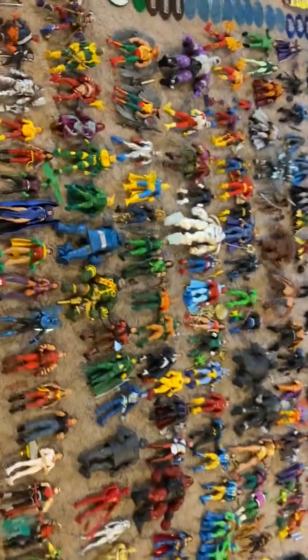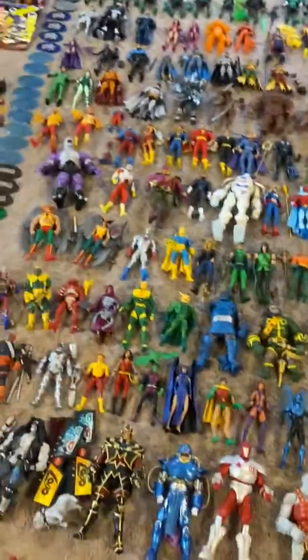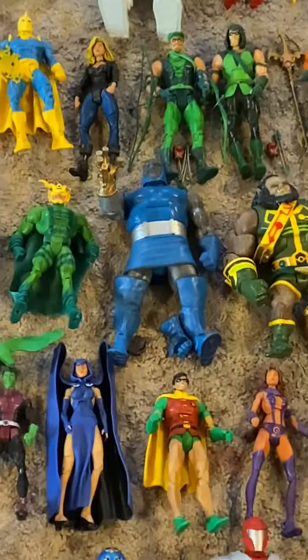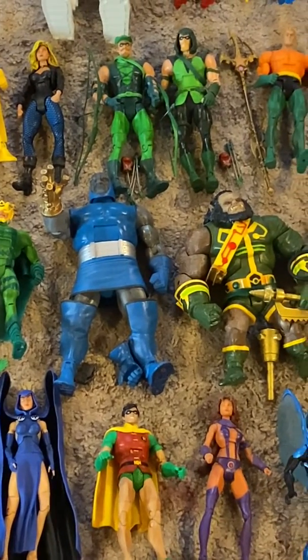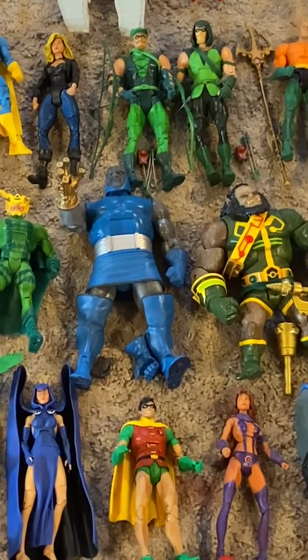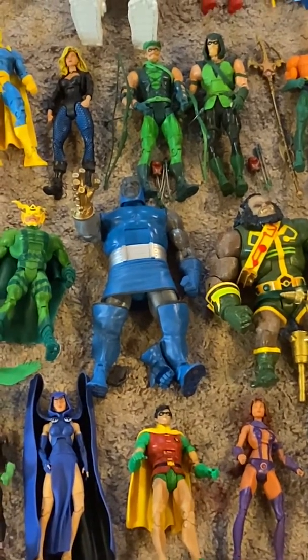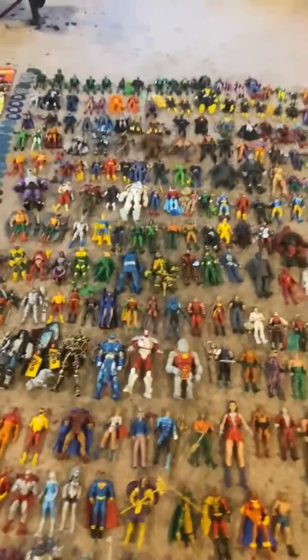Oh, there is one more. Darkseid. Let me zoom in. This is Build-A-Figure Darkseid. He is super glued at the waist. That broke off a little while back. Everything else works great. He's still a sturdy figure. You just can't twist him at the waist. Other than that, it's intact.